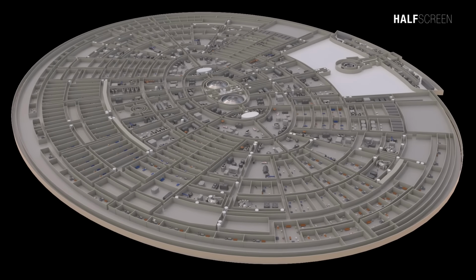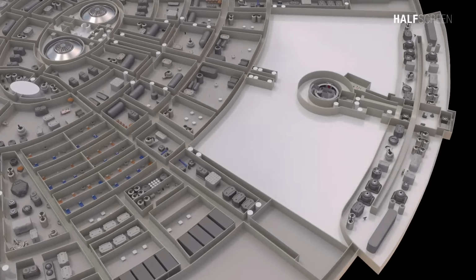Deck 9 features numerous crew quarters distributed throughout the floor, and deuterium surge tanks, a crucial fuel source for the ship.